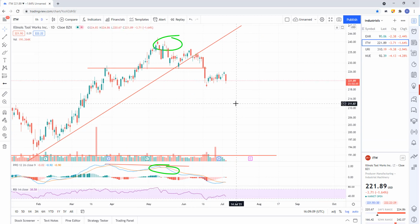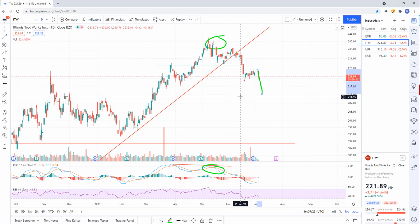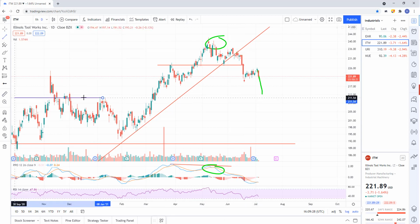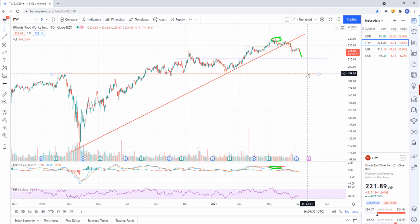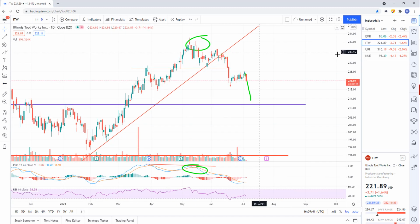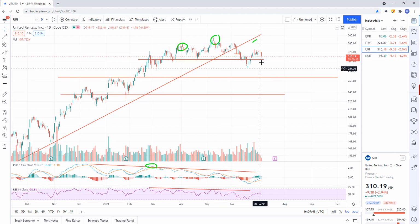This just looks like it's flagging, so I'm looking at continuation. This projects probably, let's see, the projection is really right about, sorry, this tool's not the best tool, but maybe something like that, getting us down to that area right in here as the projection for the downward target. And that's right around 211.75. I do think this one's going to work its way down to 191.30. That's a pretty solid level of support down there. So looking good. URI, again, just more selling, continuation to the downside.